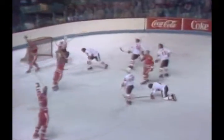Vachon leaves it for Orr. Hull on the far side. He runs into Bubla. Check. Here's Peter Stastny. Shot hits Orr. Another shot. Scores! And Bobby Orr is hurt.